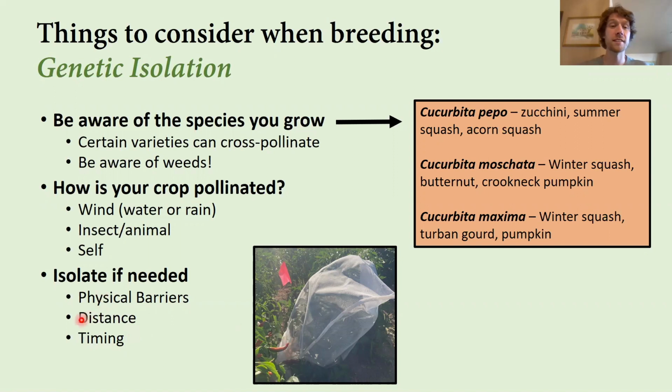What you can also do is isolate by distance, like for wind pollinated, so corn. You're going to need to isolate varieties of corn by like 3 miles. But for things that are more insect pollinated, it's more like a mile or so. And timing, like I said before, you could just plant them at different times so they're not flowering at the same time.